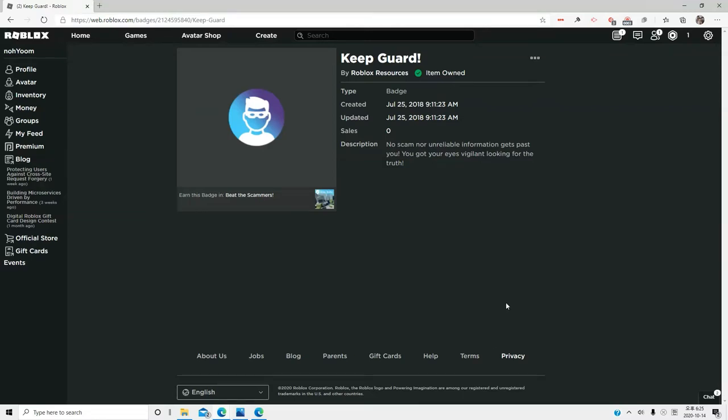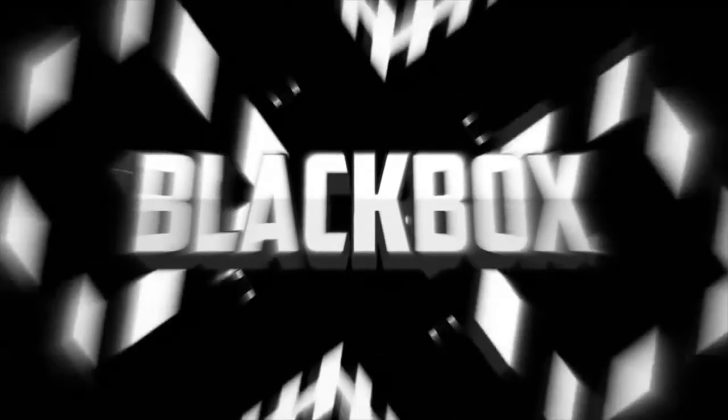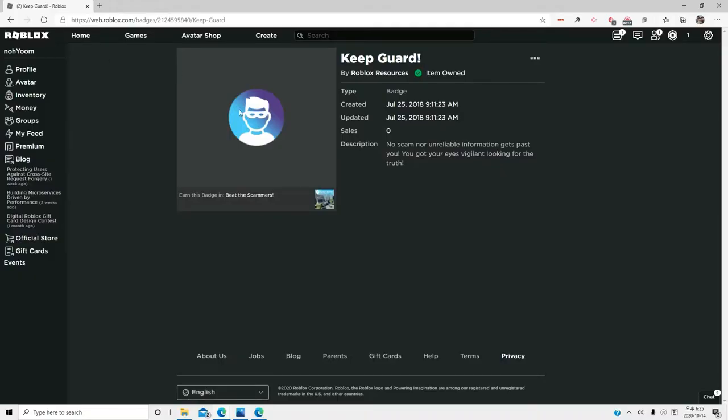Actually, I'm going to be telling you what's the weirdest thing about this Key Guard badge and some more badges. And let's get started. So, what's weirdest about this guard thing?